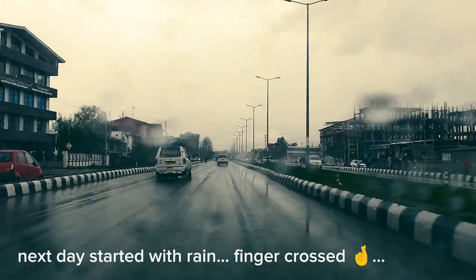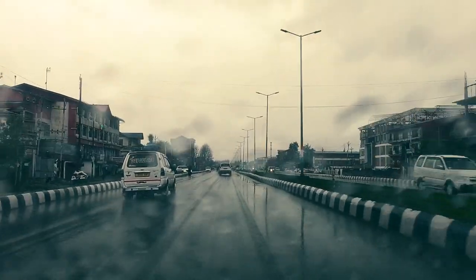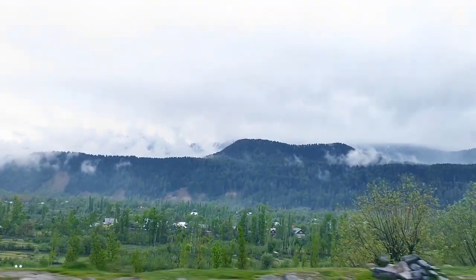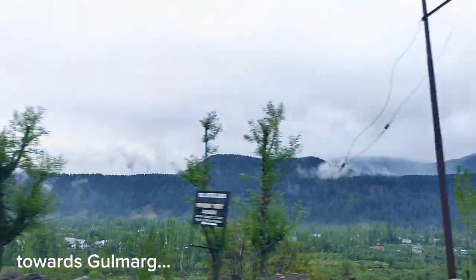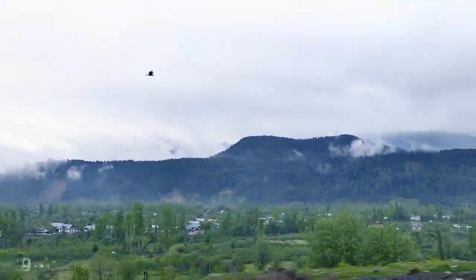We headed out for Gulmarg now, but it's raining, but fingers crossed. The rain has just stopped and we are mesmerized by the beauty outside. Let's enjoy.